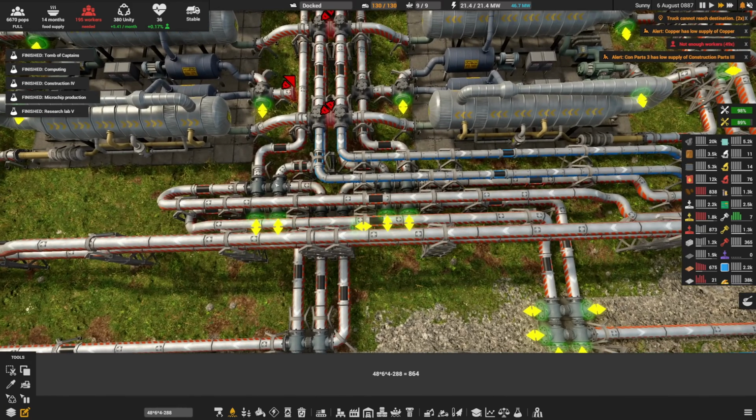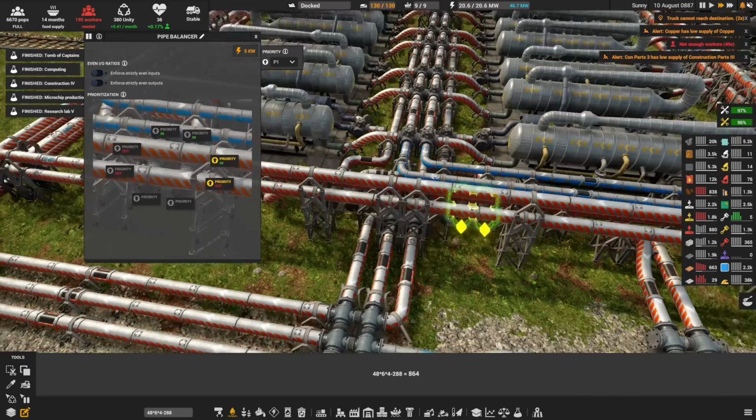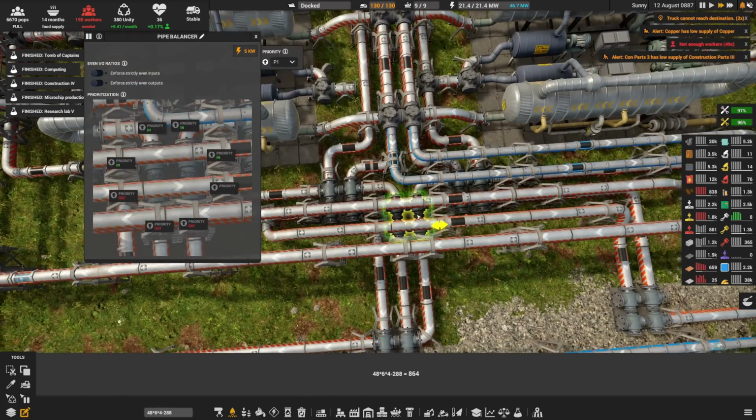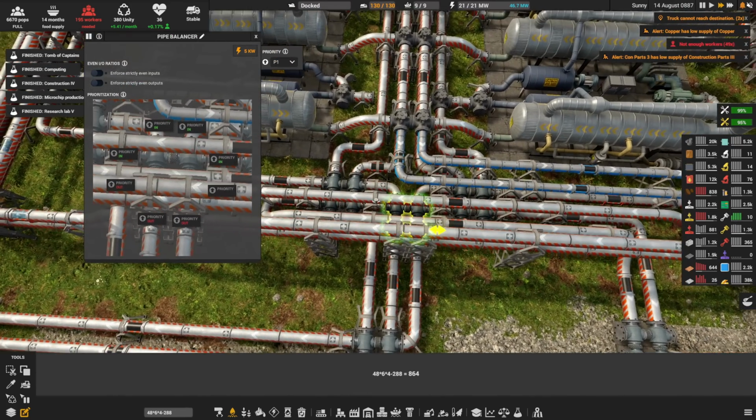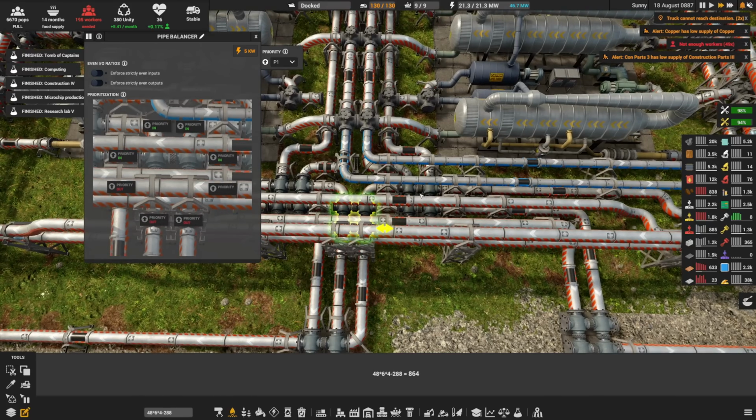So first thing I do is I balance my 2 pipes and 2 pipes together into one balancer, which, as you can hopefully see, has 2 pipes hooked in this balancer, 2 pipes hooked in this balancer, to join the whole lot together to bring it down to 3 pipes.